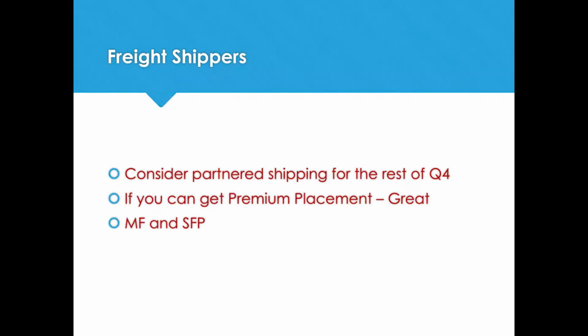In previous years we've said, try to get premium placement. If you can, that is great. There seems to be a huge lag this time of year in getting that in. So if you aren't already in premium placement, the likelihood of you getting in before Q4 is low. So just make sure you set your expectations accordingly. But that doesn't mean it's not worth trying.